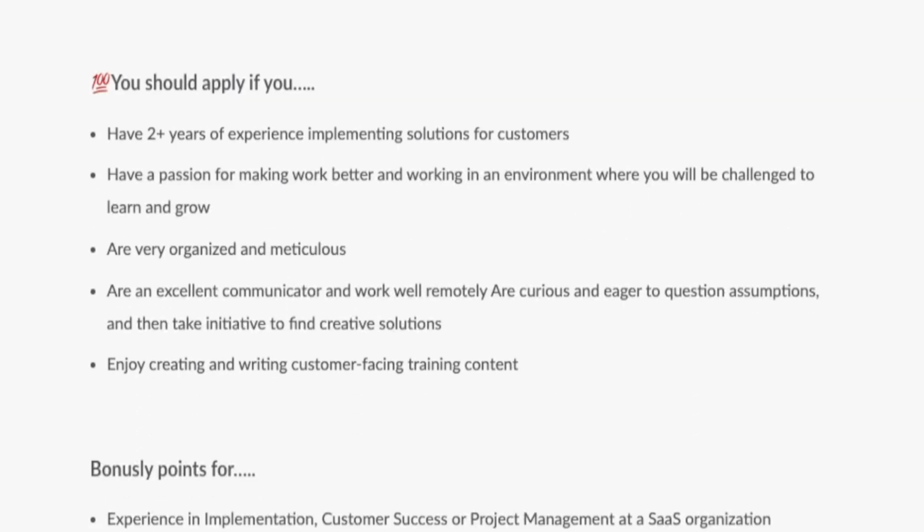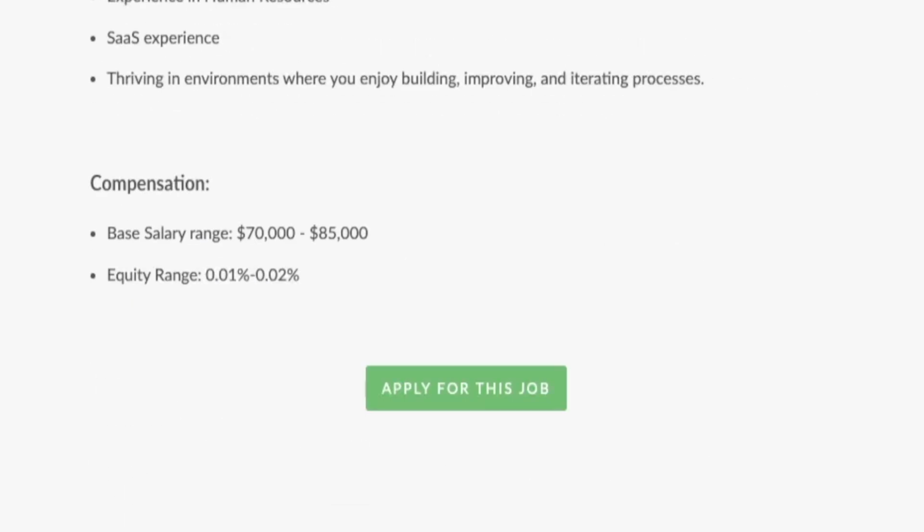They don't require any kind of college degree. They're just looking for somebody who has 2 years of experience implementing solutions for customers or has a passion for helping people work better, working in an environment where you learn fast, grow, and are challenged. You don't mind taking on a challenge. Somebody who has great communication skills and you enjoy creative writing or customer training, basically. Pay for this one is very good though. They pay anywhere from $70,000 a year up to $85,000 a year.